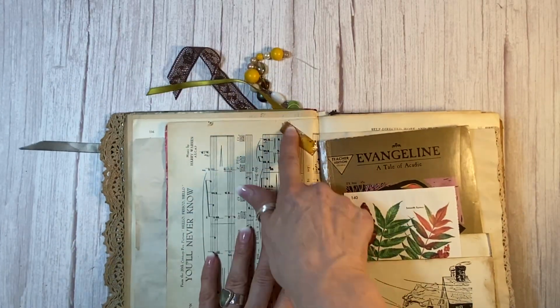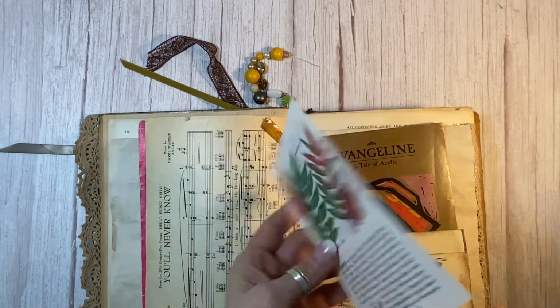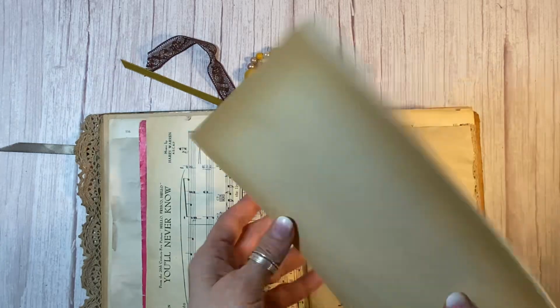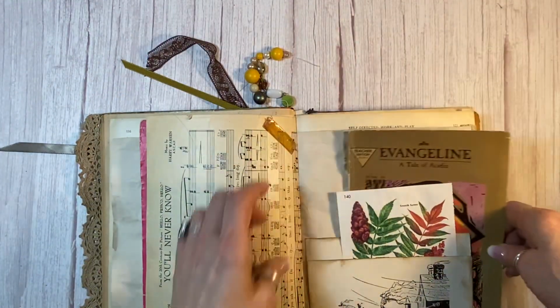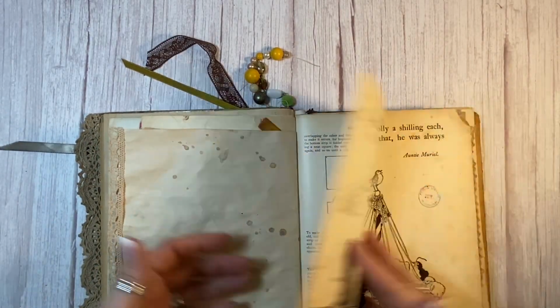Wonderful vintage piece. Got the tape there that covered up a little tear. This is from a vintage Trees of America book. And this is from a vintage book, Evangeline. And that is the teacher's edition. And look at this beautiful aging on the back, so you can journal on there as well, and on this wonderful paper back here. Another 1920s page here, just wonderful crafts for children.